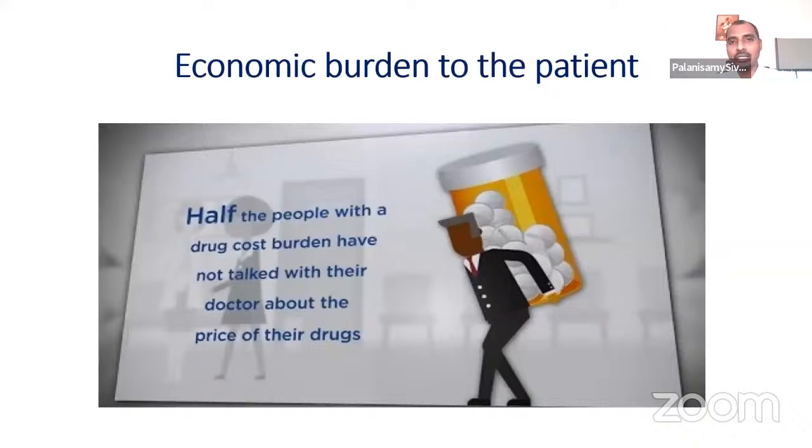And after taking too much of a drug, you may end up with adverse drug reactions, complications, or drug interactions. We cannot simply discharge a patient with adverse reactions or complications, right? So at that time, we have to treat the patient with additional treatments, or it may increase the hospital stay. So it is another reason for the economic burden to the patient.